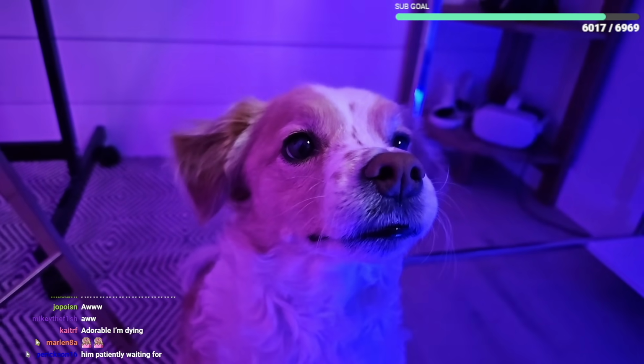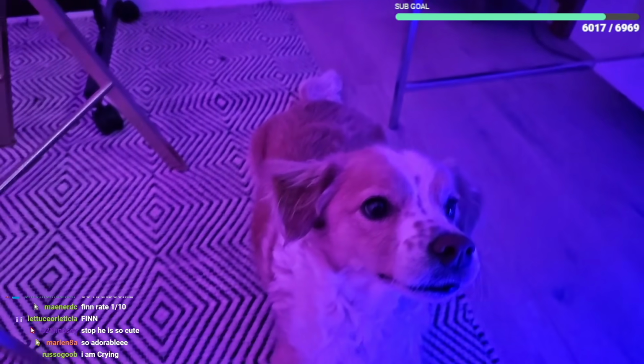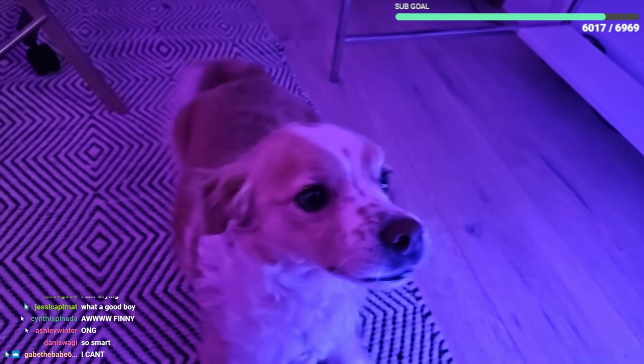What are you gonna do? Are you gonna give me your paw? Yes, good boy. Okay, are you gonna lay down? Yes, are you gonna roll over for us? Roll over. Oh, you guys, this is how I can tell that he likes it, because he is too excited to roll over. Roll over, Finn. Come on. Lay down and do a little trick. Oh, he's getting so excited. He wants it bad. Okay. All right. Taste it for us, Finn.